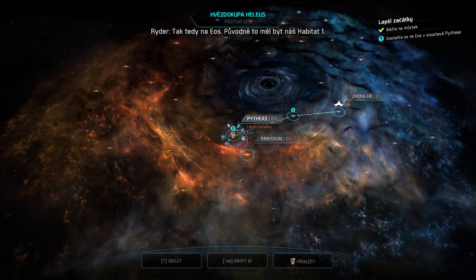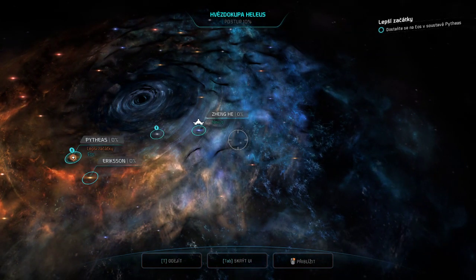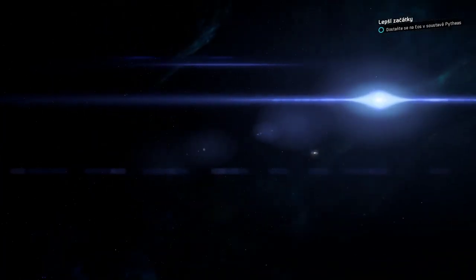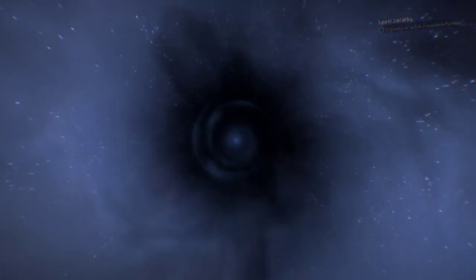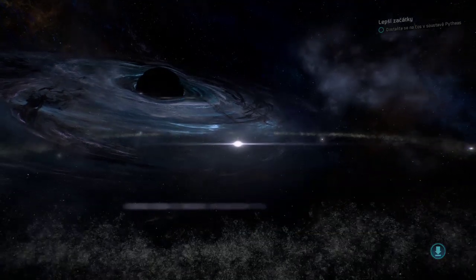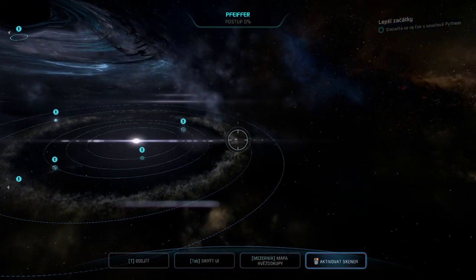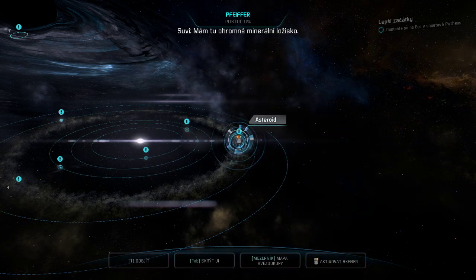To Eos, then. What would have been our Habitat 1. Two failed outposts put an end to that idea. Maybe we can turn things around. Callow, take us in. About as far as the Nexus surveyors could get before, well... Let's see what's waiting here. Anomaly on sensors. Probe away. Tracking a huge mineral deposit.